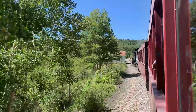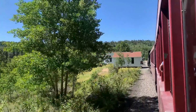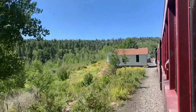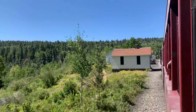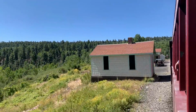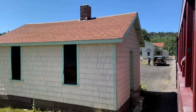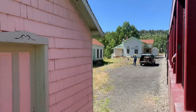Well, we're arriving in the big city. Yes, we are. If you want to call Sublette a big city. Well, we could. Population 0. Yeah, that's my kind of city. There's like a little dirt road. Mostly you just ride the train back in here. But the Friends of the Cumbres and Toltec, these guys right here, take care of this place.